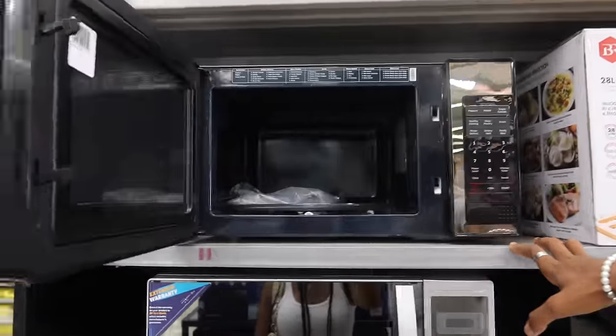Lastly, we have the kettle and the toaster. Here she is. Oh, she's so clean. Oh my gosh, I'm obsessed. I love it. This is how the toaster looks. I'm not sure how I feel about it. I think there's a bit too much going on.